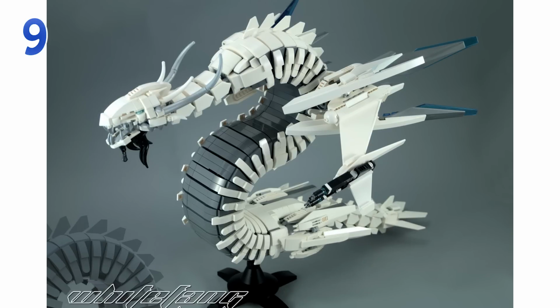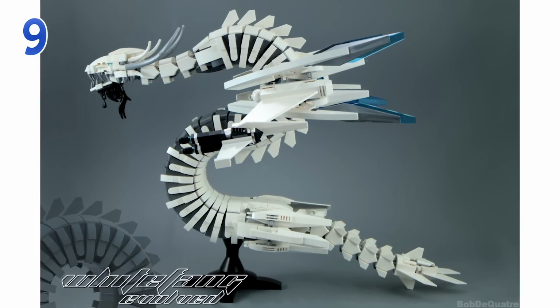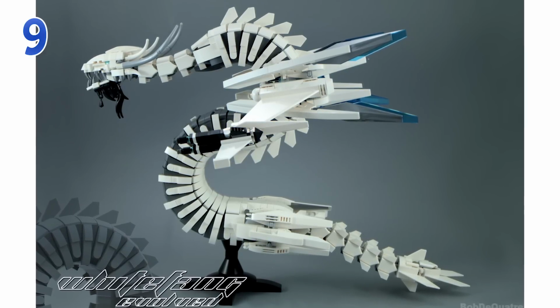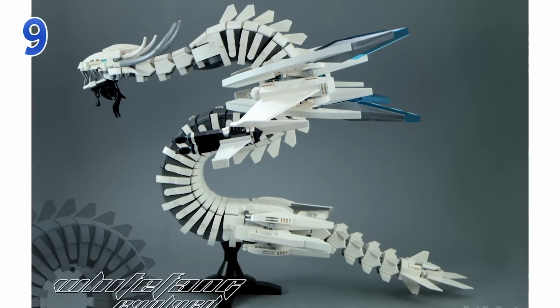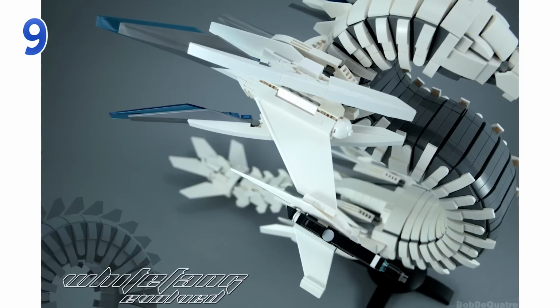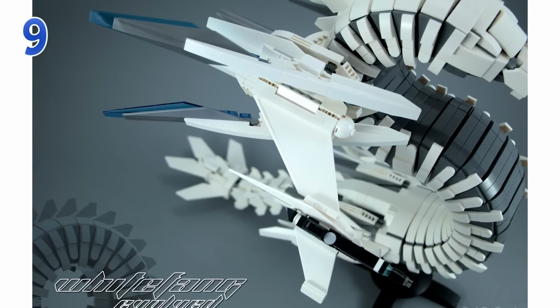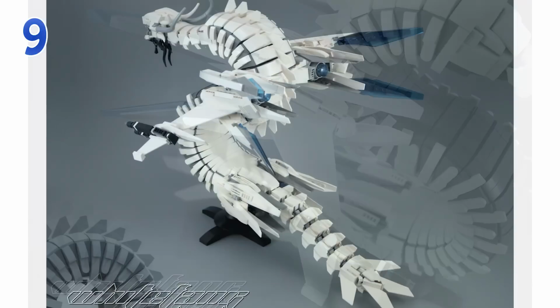Number 9 on the list is something completely different. This one is called Whitefang Evolved, and it is, believe me or not, a spaceship shaped like a dragon. This is built by BobDeQuatre and it catches the eye, especially with the curves and the entire shape of this beautiful creation. Bob is one of the very well-known designers in the Aerobricks forum, and his whole lore of dragon spaceships is also very popular. This is his evolved version of the Whitefang dragon that he had created some time ago.